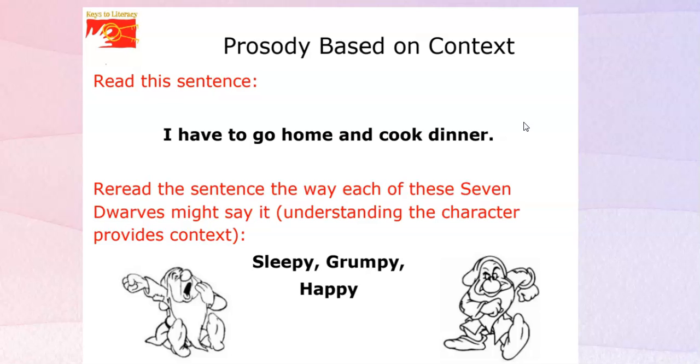Well, if I was the dwarf Grumpy and I said this sentence, it might sound like, "I have to go home and cook dinner." But if I was the dwarf Happy, it might sound like, "I have to go home and cook dinner!" Or if I was Sleepy, it might sound like, "Oh, I have to go home and cook dinner." Once students are able to do that, you know that they're monitoring for understanding and they're able to apply that knowledge in the whole text to be able to build that comprehension. Again, being our ultimate goal.